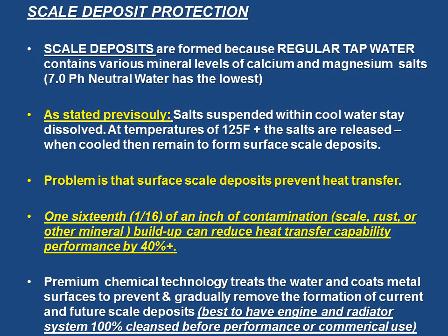Now, we have to have scale deposit protection. This is formed because regular tap water contains various levels of calcium and magnesium salts. We talked about that in the other presentation. At 100 degrees, as stated previously, salts are suspended within cool water and they stay dissolved. All right, calciums and all these others. And then at temperatures of 125 degrees, the salts are released. When cooled, they remain to form a surface scale deposit. Again, the problem is that the surface scale deposit will prevent heat transfer. As mentioned before, these scale deposits and minerals are going to greatly reduce the heat transfer capability performance by as much as 40%. As mentioned, premium chemical science and technology will treat the water and coat the metal surface to prevent, and gradually remove, the formation of current and future scale deposits.